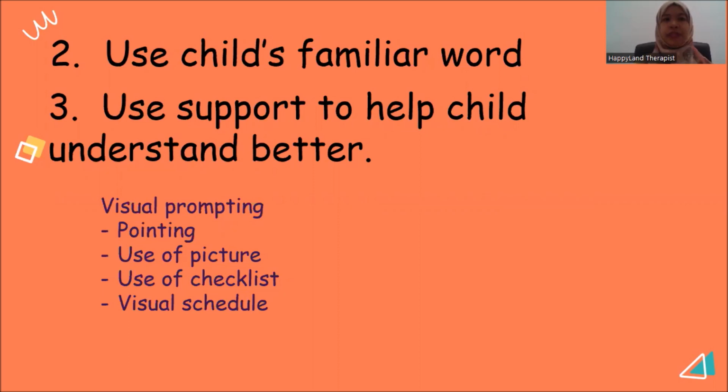For example, when we are giving an instruction for the child to go take the ball. For this child, maybe she does not understand what the word ball means. So we use a picture of a ball to indicate that this is what we need. Then she understands from the picture that this is a ball, and she can follow our instruction to take the ball.